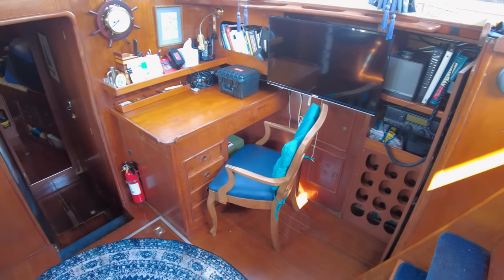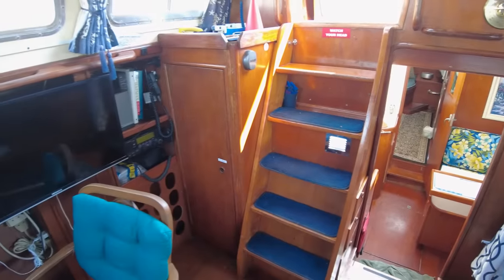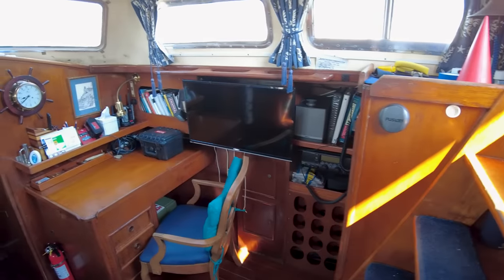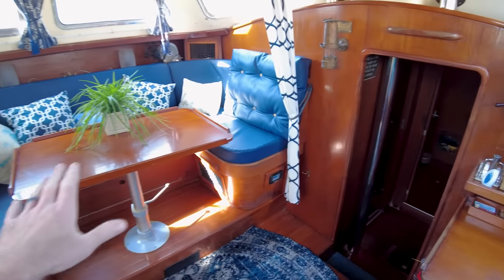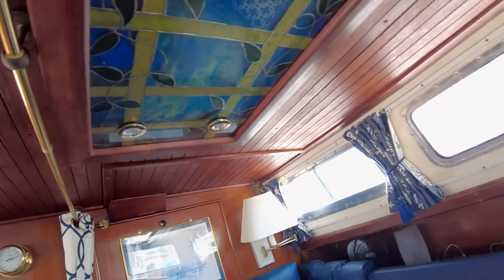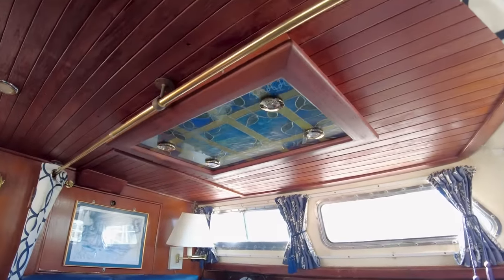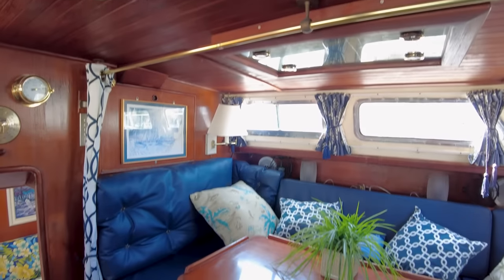There's our nav station, forward-facing nav station. Got some storage right here. That's the companionway we just came down. So, to starboard, when you immediately come down, you've got your navigation area. And then to port, your lounge. The headliner's pretty cool. And then right here above the salon table, there's like a stained glass feature. That's definitely interesting and unique. It's not a hatch, I just checked. Just a stained glass light.